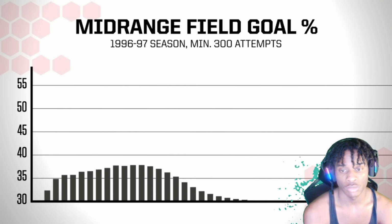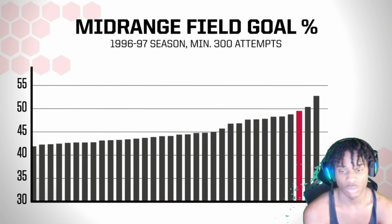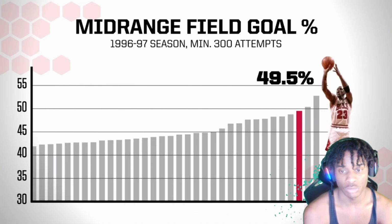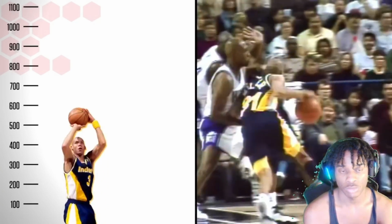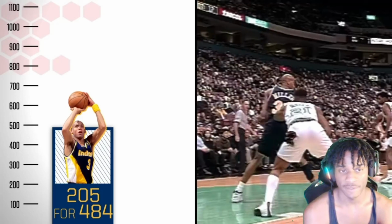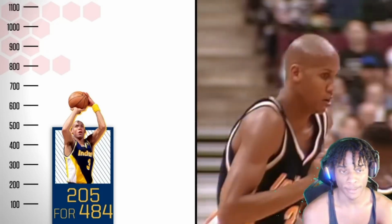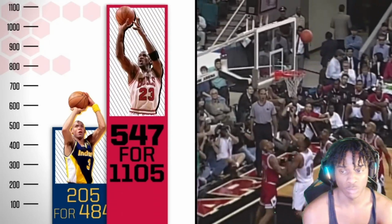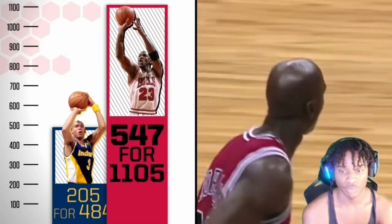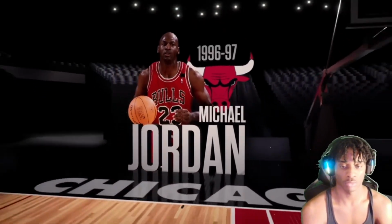Here's where it gets crazy. Out of those 59 players who tried at least 300 mid-range shots, Jordan also ranked third in efficiency, sinking 49.5% of his attempts. For context, Reggie Miller, commonly regarded as the finest shooter of that era, made 42.4% of his 484 mid-range shots that season. Miller attempted 484, Jordan made 547. First in mid-range scoring, third in efficiency.